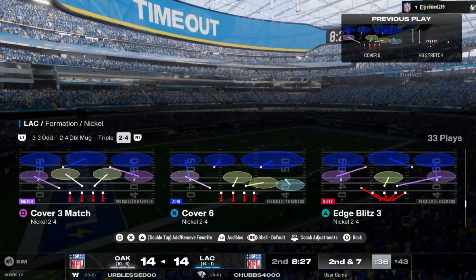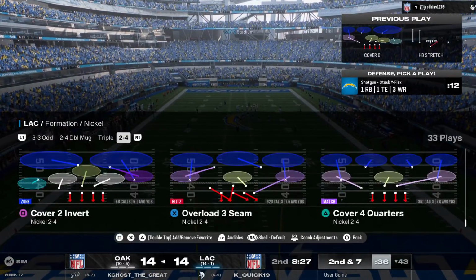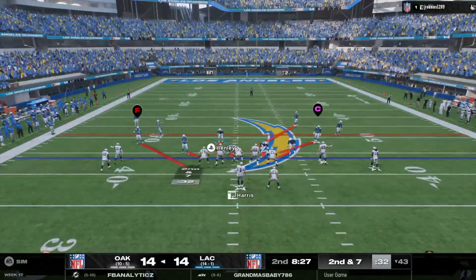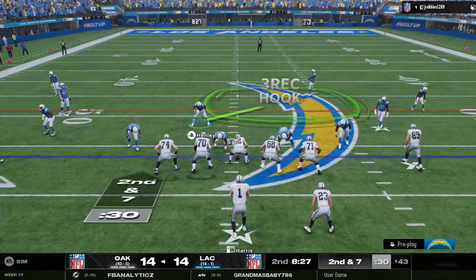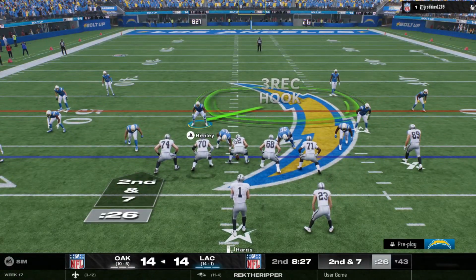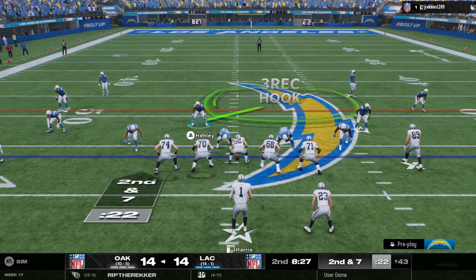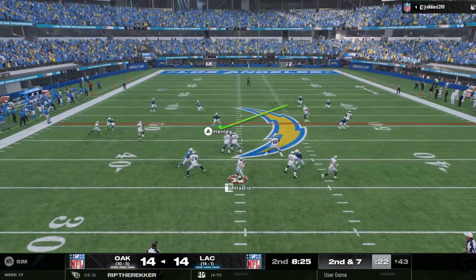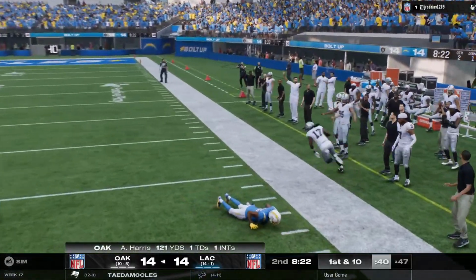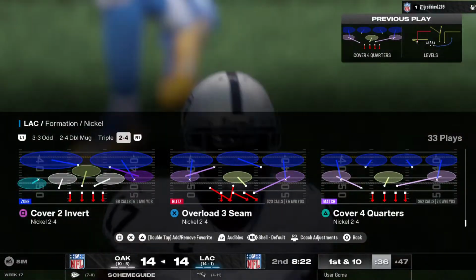Not a ton of yards, but still showing that commitment to the ground game. The type of run that keeps the defense from loading up in coverage and focusing entirely on that passing game. Here's 2nd and 7. To the sideline, and Adams snags it. They come through with a nice gain there. Gain of 10, first down.